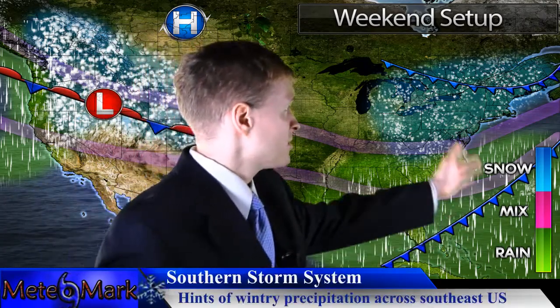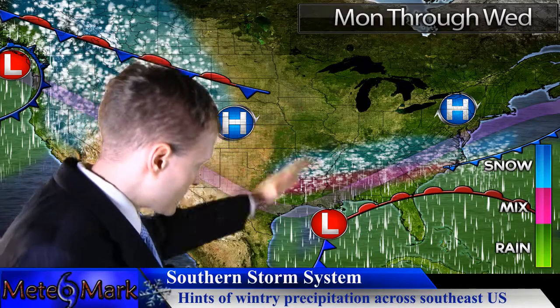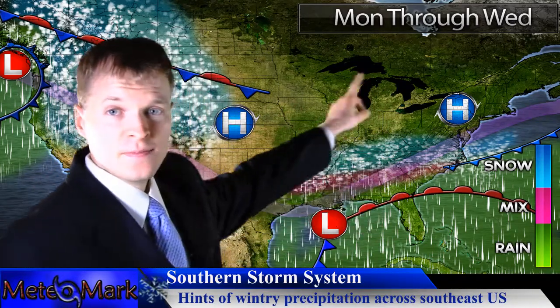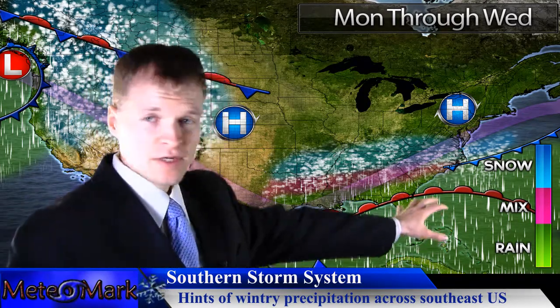Here back east, that trough brings a lot of cold, dry air. So not much happening this weekend, but that changes next week. Take a look at the setup here. Get those two jet streams pushing south, meeting with that cold air. A wintry mix of precipitation across North Texas over towards Arkansas, northern Louisiana, extending over towards the southern states and southeastern United States. That's going to be the rule, especially after Tuesday, Wednesday, and Thursday of the new week.